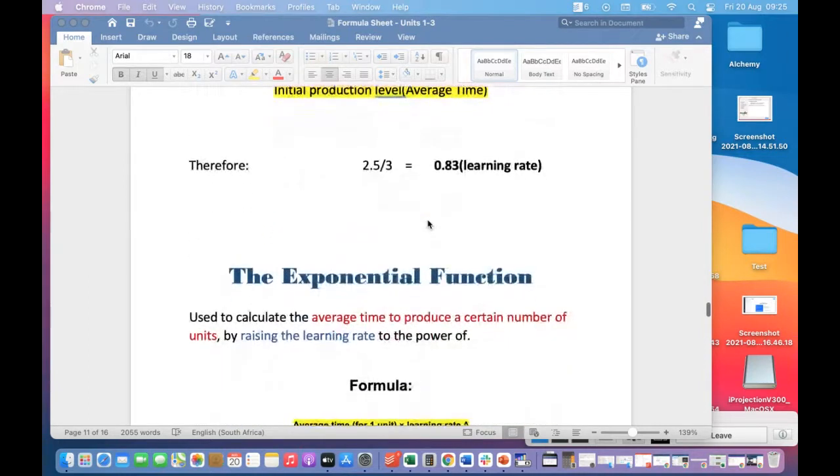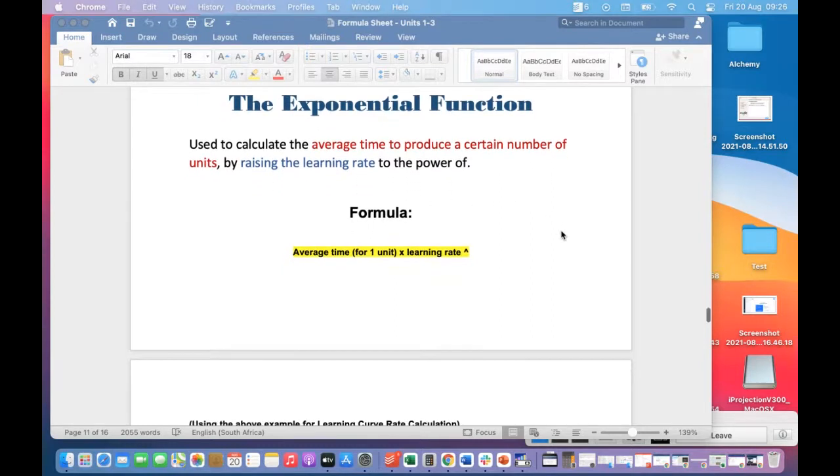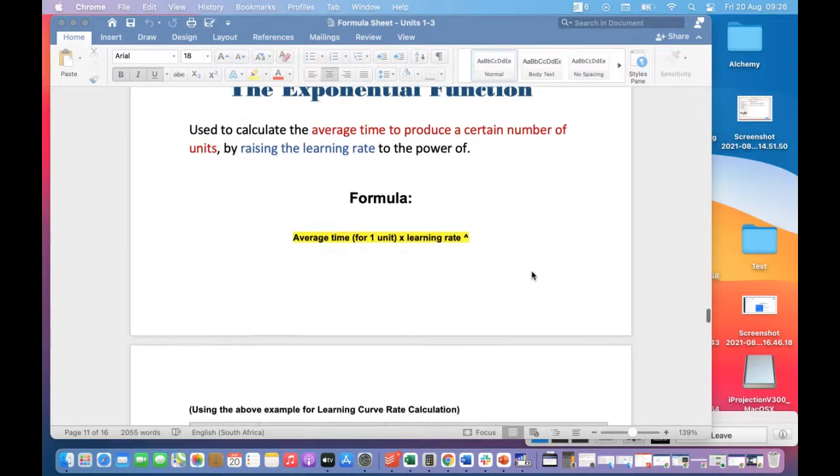Sometimes they can ask you just to calculate the learning rate. Then there is the exponential function used to calculate the average time to produce a certain number of units. So now we want to learn how to use that learning curve rate to assess how long it would take us to produce so many units. The formula is: average time for 1 unit times the learning rate to the power of n.